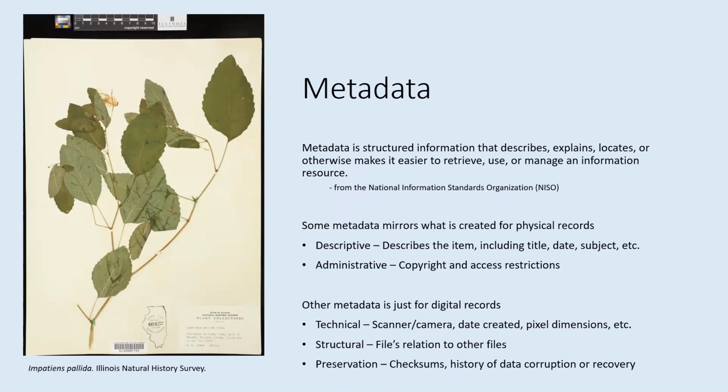So next I'm going to talk about metadata. And metadata can feel a bit of an abstract concept or maybe a little bit intimidating, but I hope that I can break this concept down a little bit to make it seem more manageable. So I'll start with the definition. Metadata, as defined by the National Information Standards Organization, is structured information that describes, explains, locates, or otherwise makes it easier to retrieve, use, or manage an information resource.